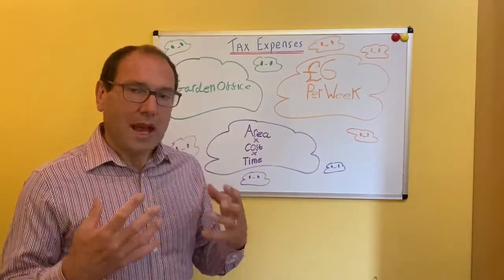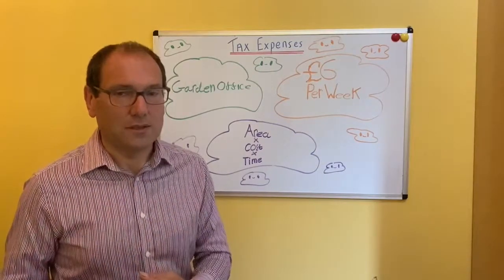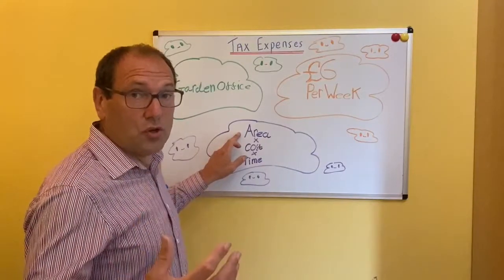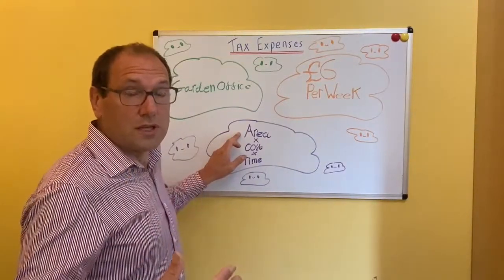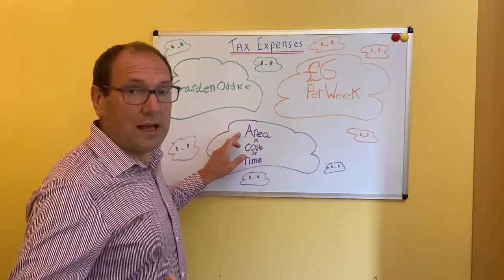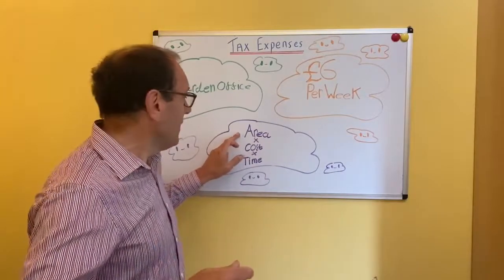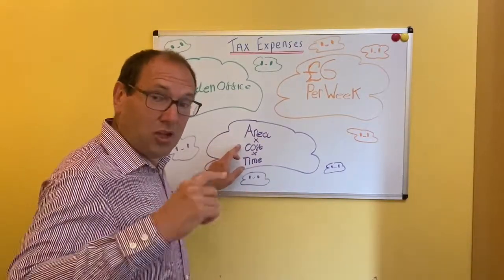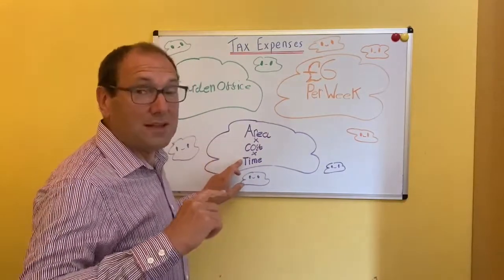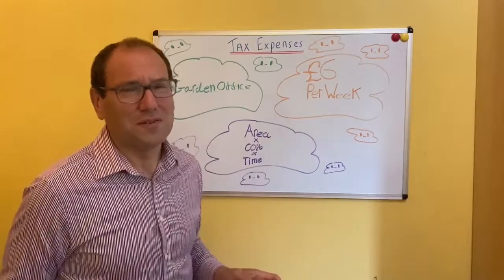So there is another way of doing it. You can claim the actual cost, so you can do it on an actual basis instead of the standard £6 a week. So you can take the area of the room that you use as an office, and you take that as a percentage of your total house. And it's not by number of rooms, it's by the square footage or square meterage. You then multiply that by the costs of your accommodation, and then by the time that you spend in that room. So that's quite a complicated calculation.